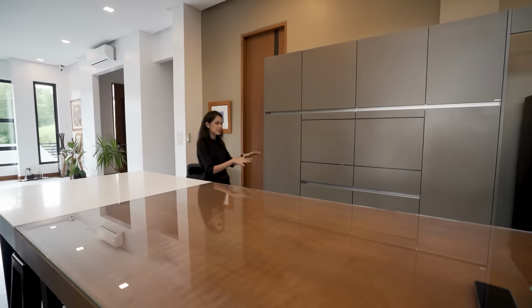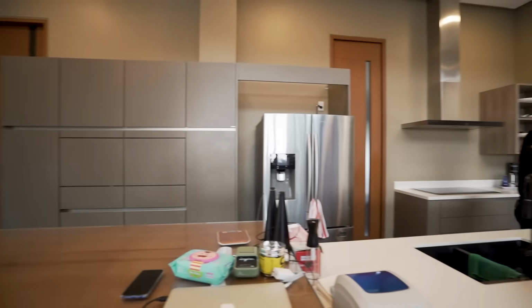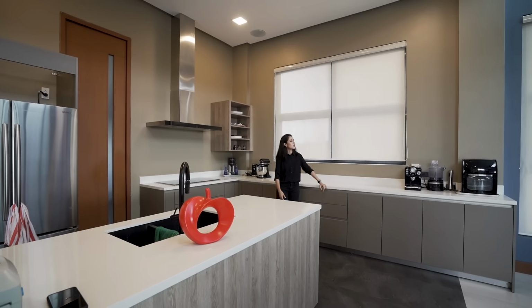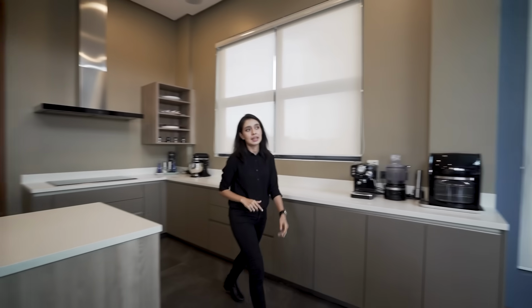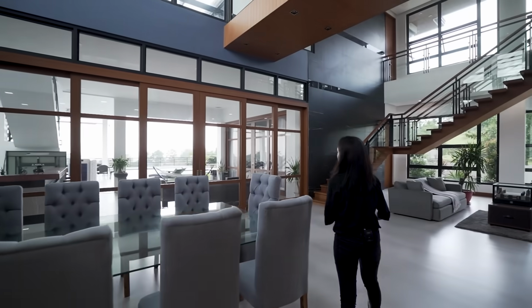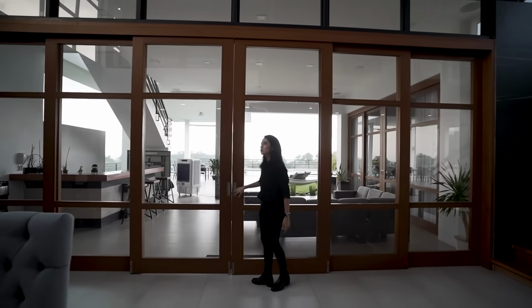Okay, so we're back in the formal kitchen. So let's just admire this one more time. So you have all of this gorgeous built-in, so you can see. Then more storage spaces, your gorgeous quartz countertops, etc. And just imagine having coffee here. Coffee maker pa sakto. Right in the morning when the sun is just shining all over your house. And then you have that view. That view is golden.